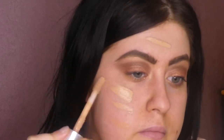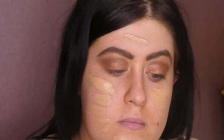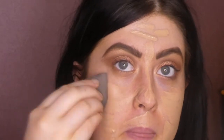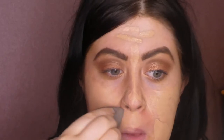Okay, so now we're going to move on to face makeup. So I am using the Clinique foundation and concealer in one, and I'm going to apply that all over my face. I like to use a beauty blender when applying foundation, and obviously you need to wet it. However, I actually use a fixing spray just to dampen it.